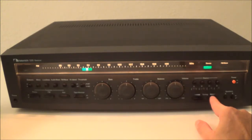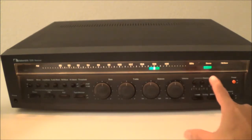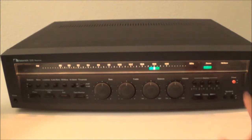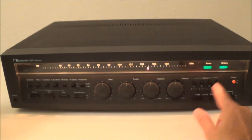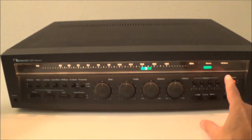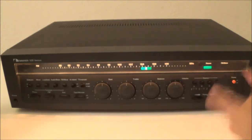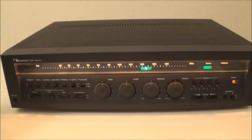You hit these touch sensor switches and it actually goes ahead and finds a station for you. And I think when you get to the end, does it go back? No, it goes back one. And over here you can see when it's locked into stereo, there's stereo. And of course you've got FM mute. It's coming on between stations, because that mutes the noise between stations, like that irritating static you normally get when you're dialing.